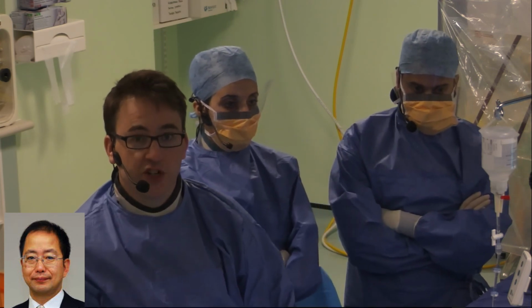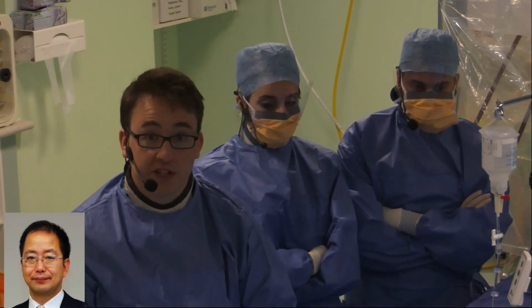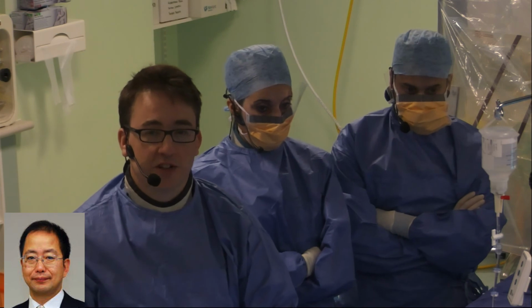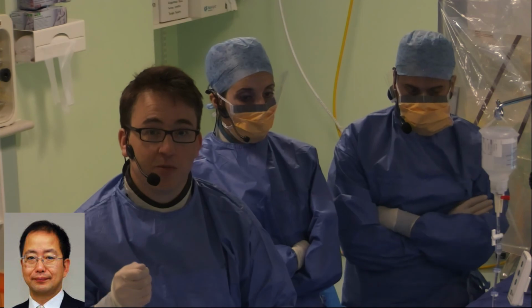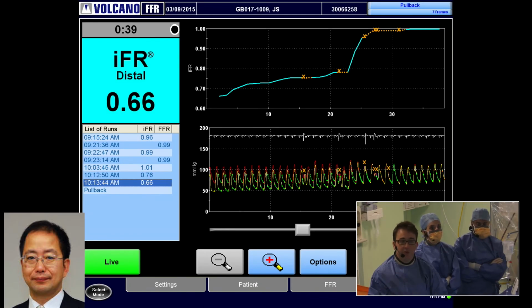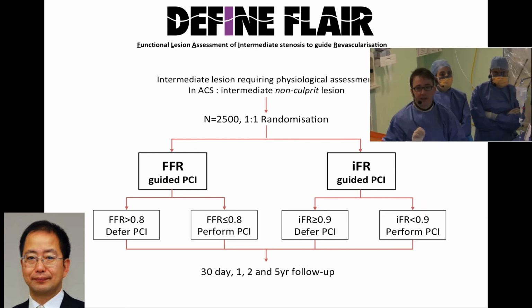In the FLARE study, which is a very, very large study, as you know, with a number of centres from Japan, including yourself and Dr. Tanaka, involved, we have to document normalisation at the beginning and save an image. We make the measurement, and then we return afterwards and have to document normalisation again at the end of the case. We do this because we know very small amounts of drift may occur, and this happens with all of the pressure wire systems, but we need to make sure that the value we're recording is accurate because we're making clinical decisions on this.